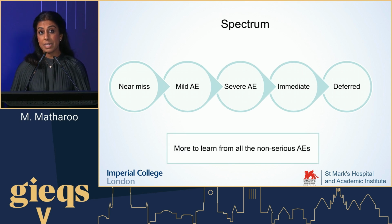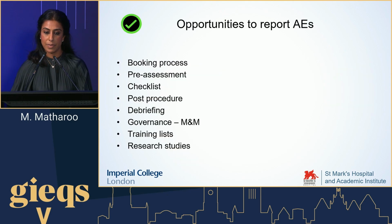Yeah, and so the point here is there's probably more to learn from all of the non-serious adverse events, because they're a cue to what's going wrong in your service that leads the system up to the more serious adverse events.